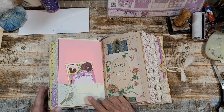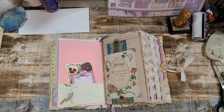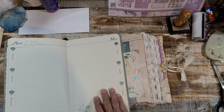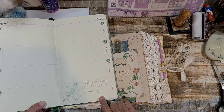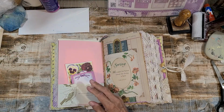And I had a book, and I'm going to show you that book if I can find it quickly. It was on my desk here. It's the cutest darn thing. I've got to find it because you have to see it. Oh, here it is. This is the book that I found. It was a 2009 date book, but they had the cutest things with birds, all things seem possible in May. So some of the pages that I took out of here work really well in a garden journal.